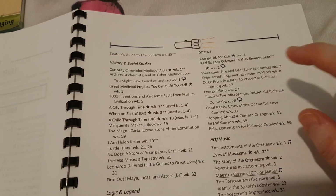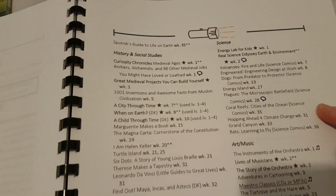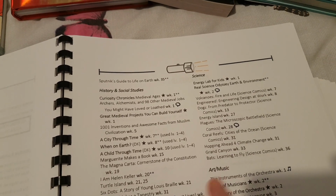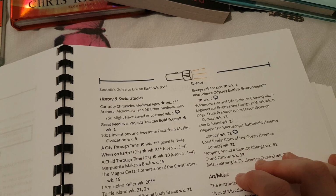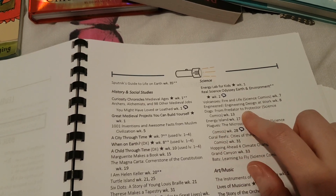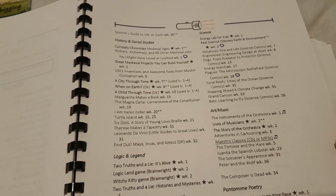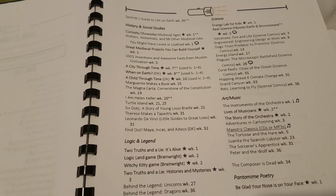Science. And some of these are amazing books. I can't wait to start. So, for example, I didn't get all the books out because I didn't want to bombard you, but some of the comic book books that they've got for coral reefs, plagues, dogs, bats, they look so fun. So, I mean, if you want to see them, let me know, and I'll definitely do a whole video, but I didn't want to overload you with too many books.